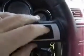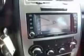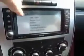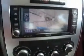Center console right here, you got space there and a deep pocket right there. She is ready to roll. Factory sunroof, nice. Steering wheel mounted audio controls. You can raise and lower the volume, all that stuff. AM, FM, CD. Uconnect. As you can see, it even has Uconnect. We're going to cancel because we're not going to use that. No need to pair a phone, but you can pair your phone.